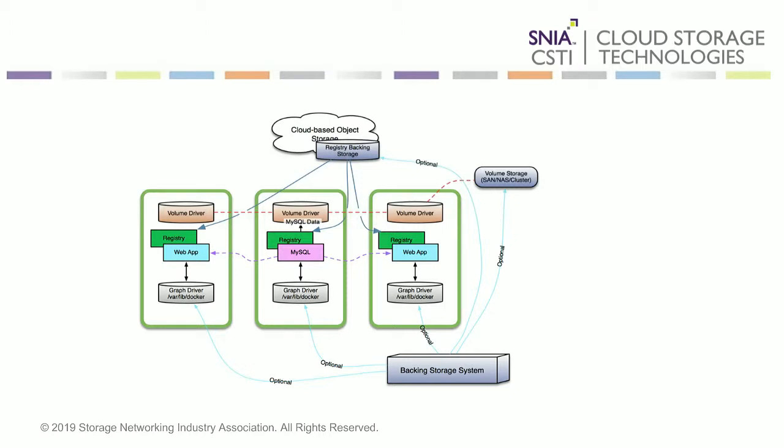In this diagram, the green boxes are essentially a host that's running the container runtime, and in this particular example, it'll be running the Docker engine, with a backing store for your persistent storage, volume storage attached, and then inside the system is your graph driver. That'll be the disk storage icon on the bottom of this diagram.